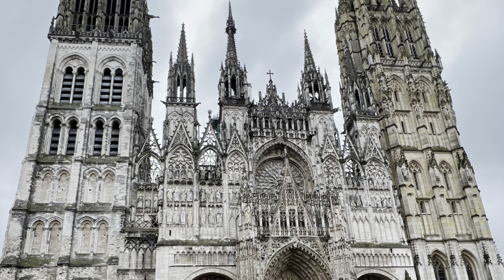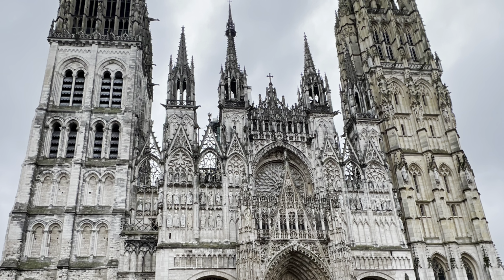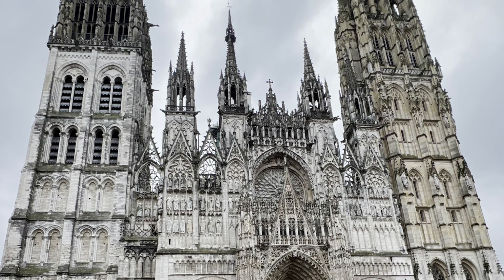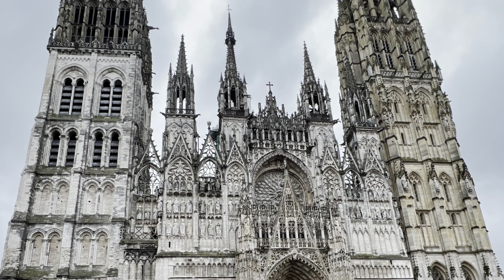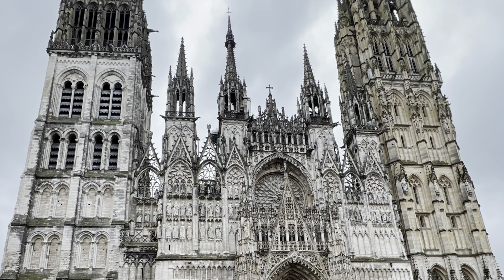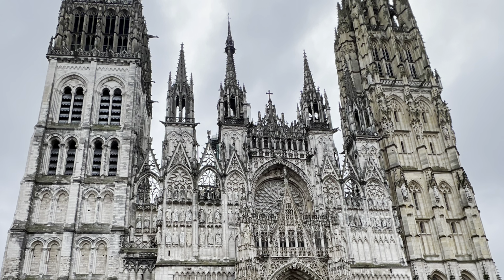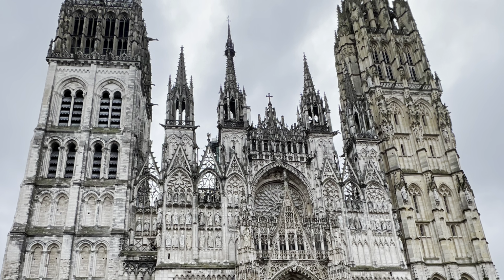And why it's called the Butter Tower is because donors who donated money to this tower were given the dispensation to consume butter and milk during Lent. So it's not because it looks like a butter thing.